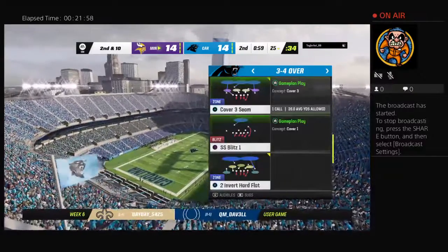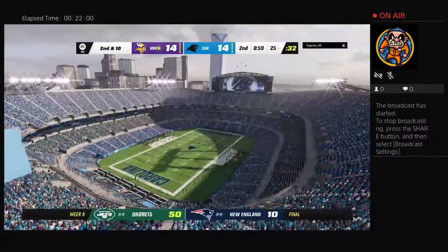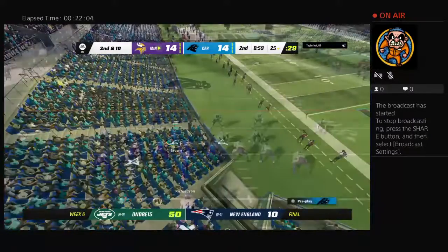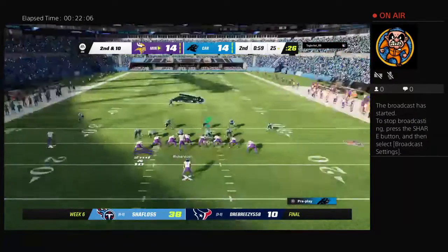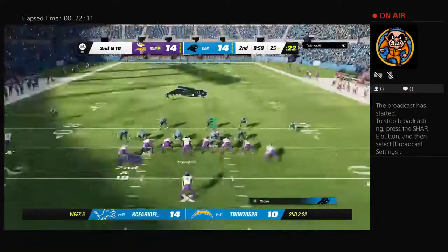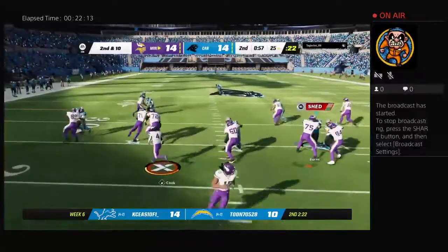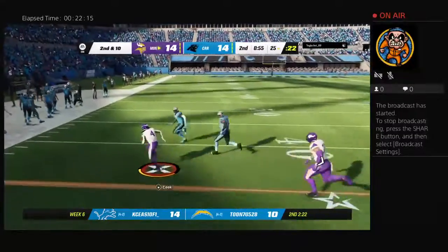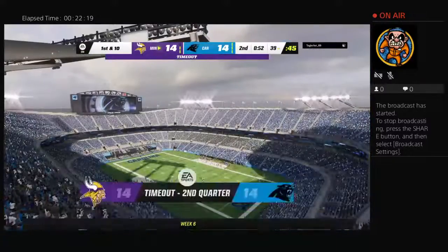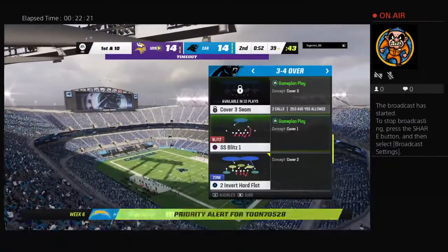That's an excellent play by the defender. He diagnosed that one, closed quickly, and helped force the incompletion. An incomplete pass leads to 2nd and 10 from the 25. Left side, Cook. And he gets this one just shy of the 40. They'll mark him down at the 39.